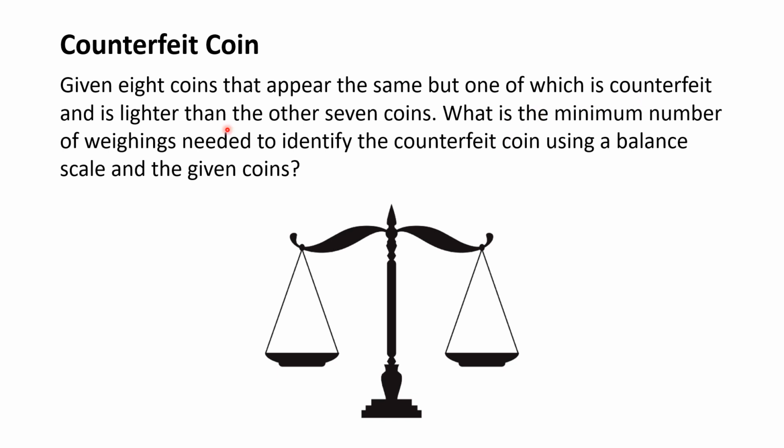What is the minimum number of weighings needed to identify the counterfeit coin using a balance scale? So you can put your coins in any combination. You don't have to use all 8. You could use 2 of them at a time, or whatever you'd like, out of the 8, and you put them on either side of this balance.